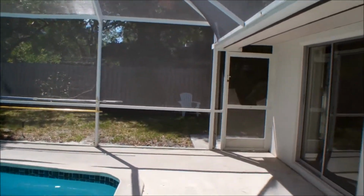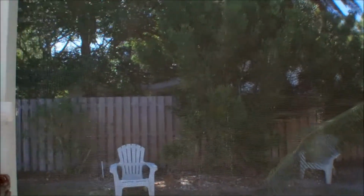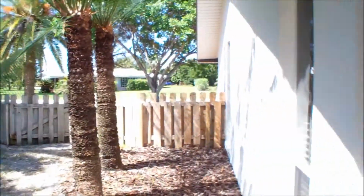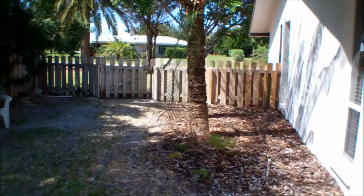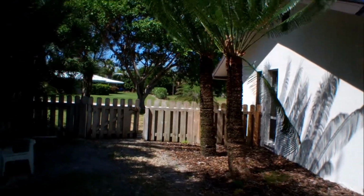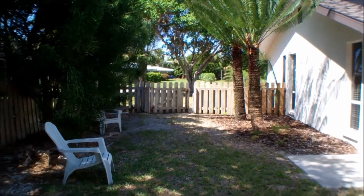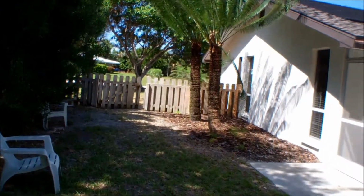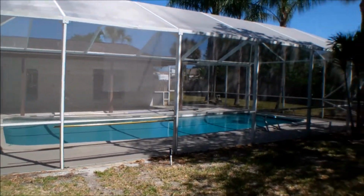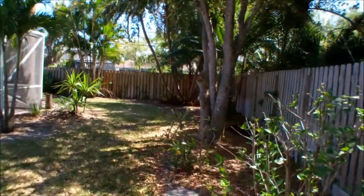Now going back to the storage on the side, let me just unlock the screen here. Now you can see there's plenty of space. Right now there are 2 trees. Those trees could be removed if you wanted to. Definitely wide enough to put a camper of some sort. Even an RV I bet would fit back here if you wanted to put one here. But a nice deep yard.